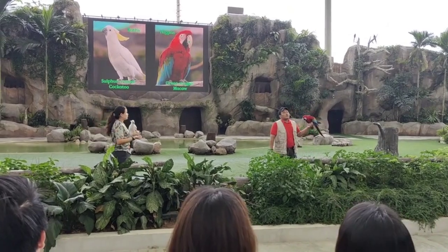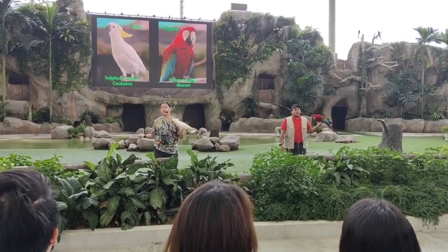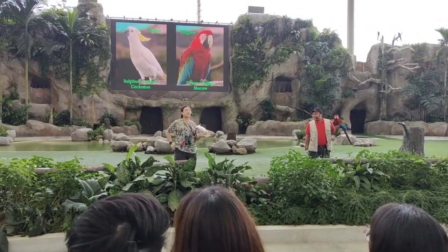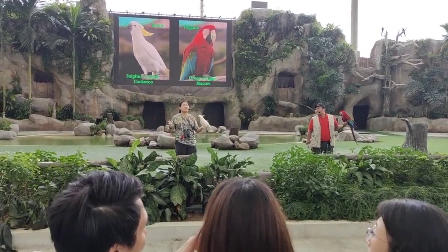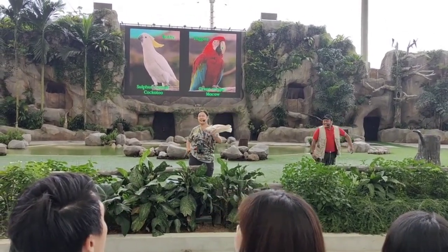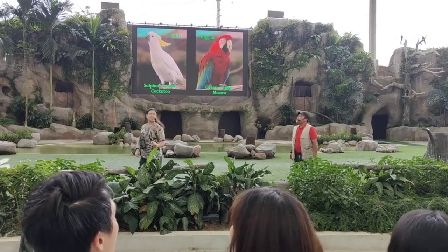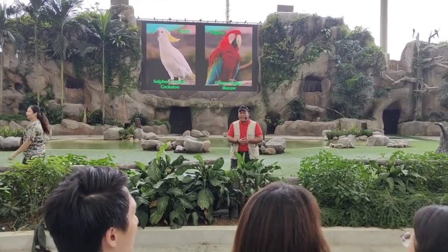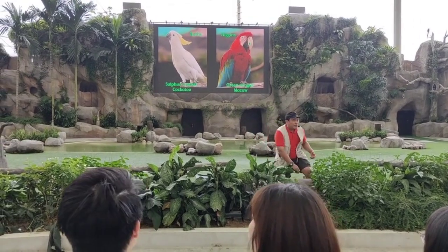Now, sulfur crested cockatoos, or even cockatoos in general, they can be found in Australia and certain parts of Indonesia. Now, they get the name sulfur crested cockatoos because of the yellow feathers on top of its head. Oh, by the way, Yongi, did you know that parrots, they mate for life? And they make devoted parrots.